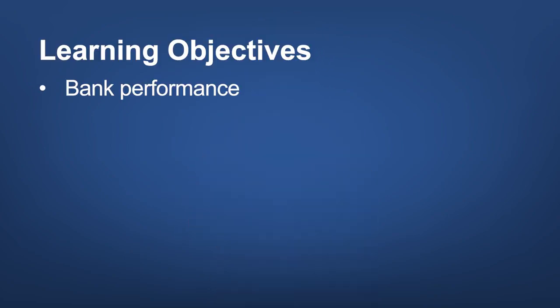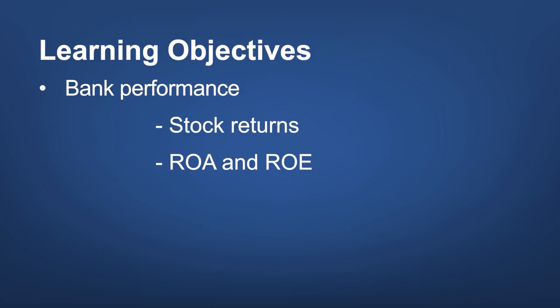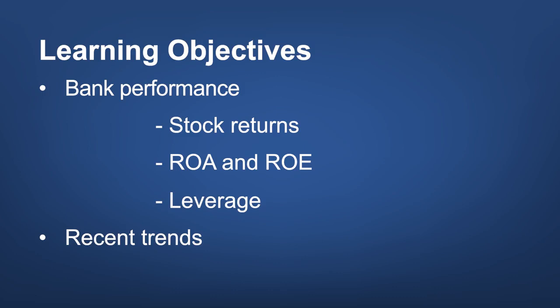Profits are nice in some years and not so nice in other years. The owners of the bank, the shareholders, have a claim on those profits. In this session, we will cover 3 important measures of bank performance: stock returns, return on assets, and return on equity. We will discuss how bank borrowing, which is also known as leverage, allows banks to boost their profits. And we will take a look at these 3 performance measures in the context of JP Morgan Chase, as well as the industry as a whole.